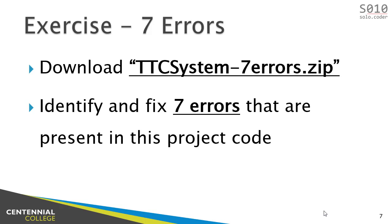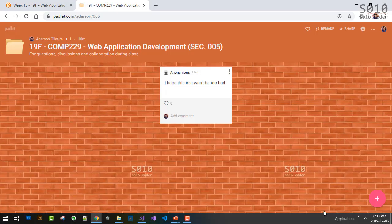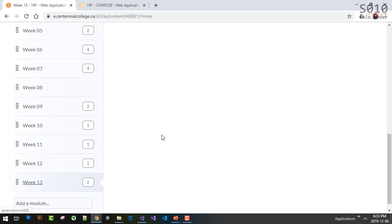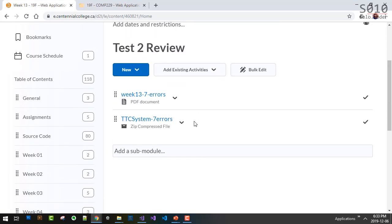So the way this will work is under week 13 on Centennial, you're going to find this file here. Well, this is the PDF for the presentation. You can see the errors here, and I will walk you through a few of the clues. This is the source code, so you're going to download this. You're going to open that code, and you're going to try to run it. And then you're going to start to face problems.